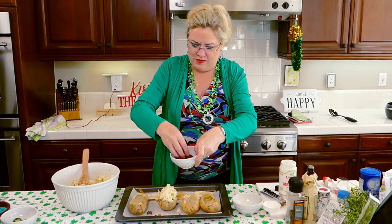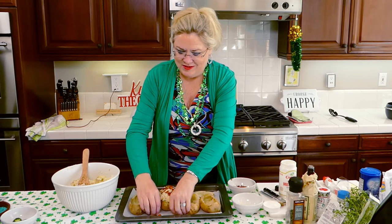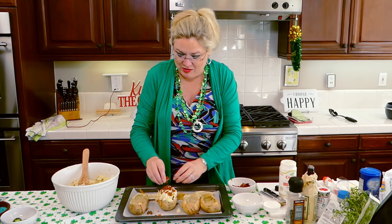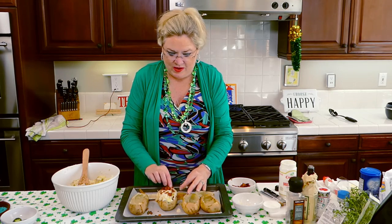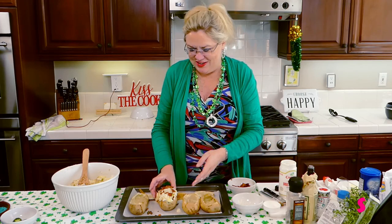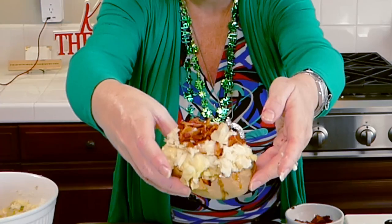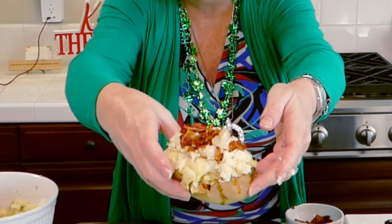Oh, and the bacon. Put the bacon in. I've got bacon to go on top here. Oh my goodness. Because seriously, what's not good with bacon? So I thought, why not have a little bacon garnish on here? Okay, so there we go. We have our shepherd's pie, twice baked, stuffed, baked potato, ready for the oven, and topped with the potato and cabbage with a little bit of Irish cheddar cheese and a little bacon.